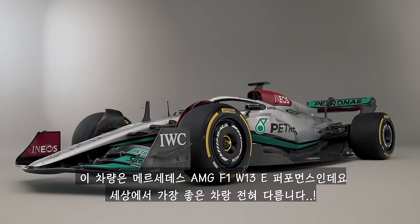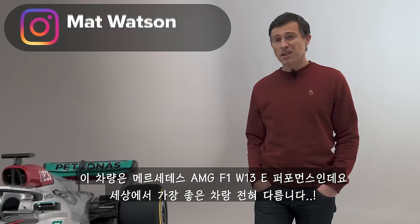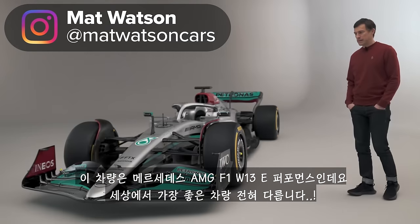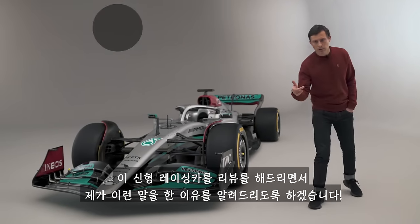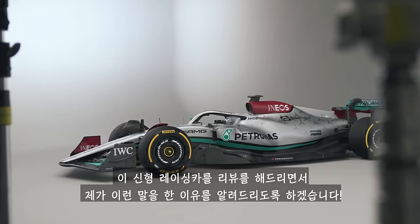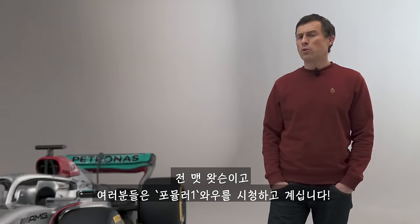This is a Mercedes-AMG F1 W13e Performance, and it's nothing like the best car in the world. Now, I might get into trouble for saying that, but oh well. I'll explain exactly what I mean a bit later on in this video, because I'm going to review this new racing car. I'm Matt Watson, and you're watching Formula One.